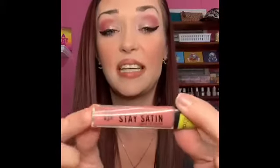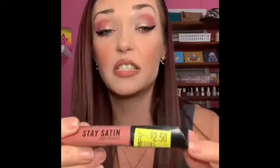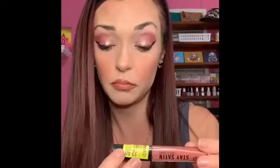All right. And now I'm going to take this Stay Satin that I got on clearance for $2.50. And I think it's by Rimmel too. Yes, it is. Does it say the name of the color? Shoulder Pads. Oh, I love that name, that's so cute. It kind of reminds me of shoulder pads too. That's funny. Oh wow, I like that. So that looks so nice, and it makes my lips just look so much bigger.